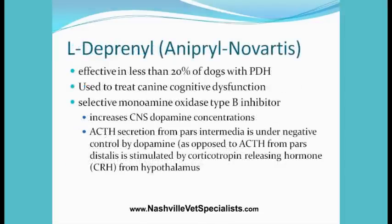The other one is L-deprenyl, Anipryl. It really sucks, I'm going to be honest. Sometimes people say, hey, owners can't afford testing, can't do this. That's fine to try it, but if you really want Cushing's control, it's less than 20% effective. I'm sure you may have tried it and thought maybe there's some improvement. But the standard cushingoid dog that's really overproducing a lot of hormones, it's not going to do diddly.